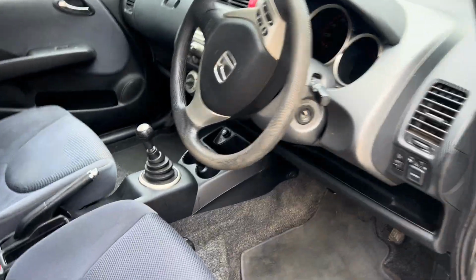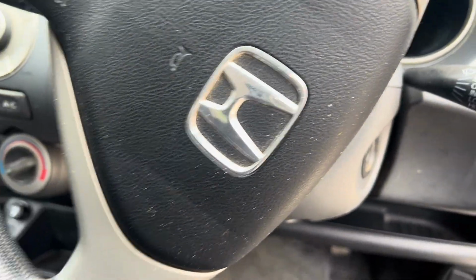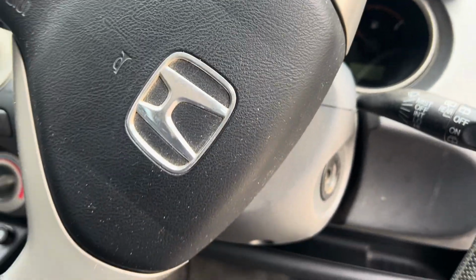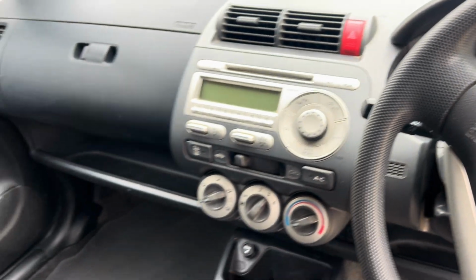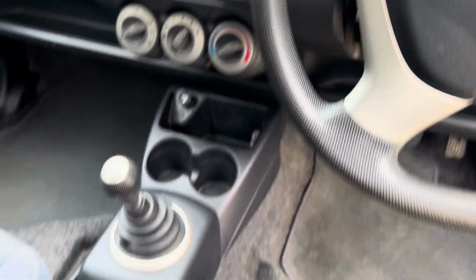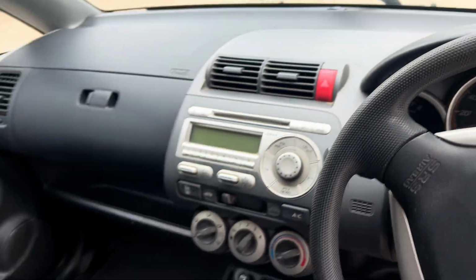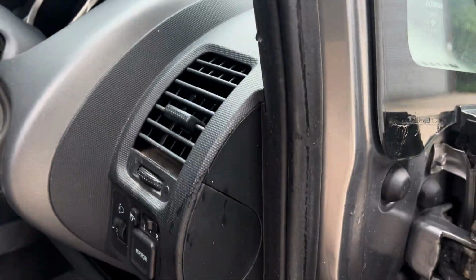Electric windows, central locking. This car does come with two keys. There's a built-in stereo, and you can control it on the steering wheel. Rev counter. If you're quick, you'll get almost half a tank of fuel actually, so that's a nice bonus. The car was driven to us with all that fuel in, so the next owner gets the advantage of that. And everything appears to work, no warning lights, and the car drives ever so nicely.